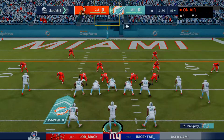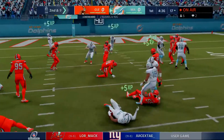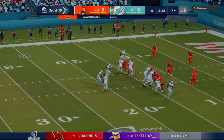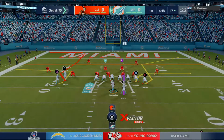Here we go. This is Howard on 2nd down. And he is met in his tracks behind the line of scrimmage. It's a loss of 2, now 3rd down. A loss of 2 brings up 3rd and 10.